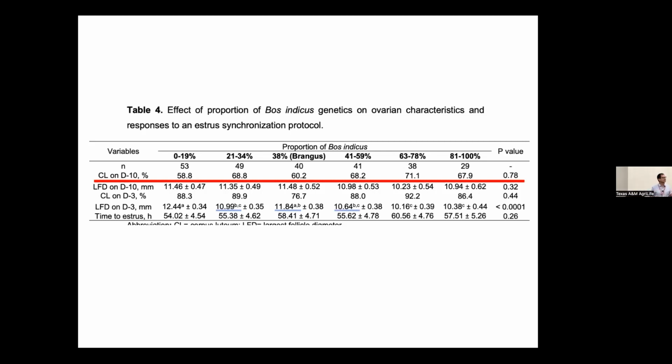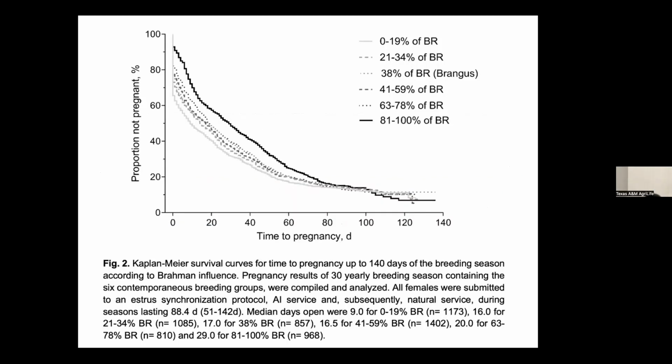Oh, yes, Joe. Question, Mark, can you go back to the, okay, and tell me if you've done this or not. If we're looking at the survival curve and we're looking at 81 to 100% ranges, which is the black line on top, right? Yes. Okay, and if we look at the separation between that line to the line on bottom, which I'm assuming is 0 to 19%, correct. Ranges. If you truncated that at 90 days and then did an economic analysis, where would you think the advantage would be in percentage Brangus in University of Florida?